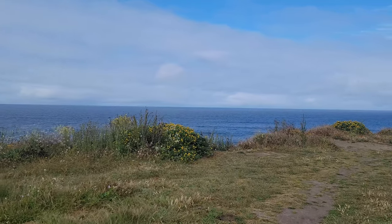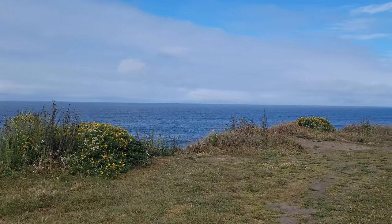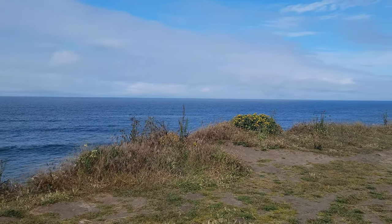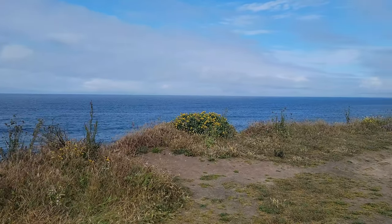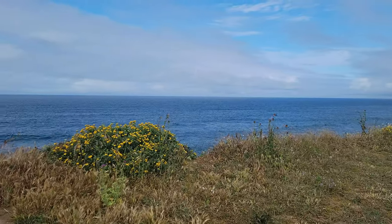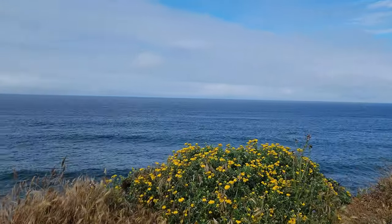There's another beach right next to Panther Beach called Hole in the Wall Beach, which is going to be more to the left of where I'm at right now. Not sure how accessible that is. Oh, it looks like it's very accessible. There's people down there right now.